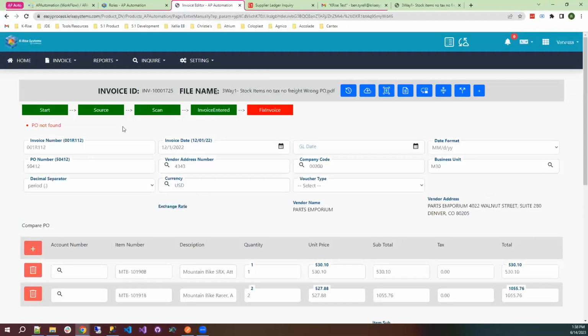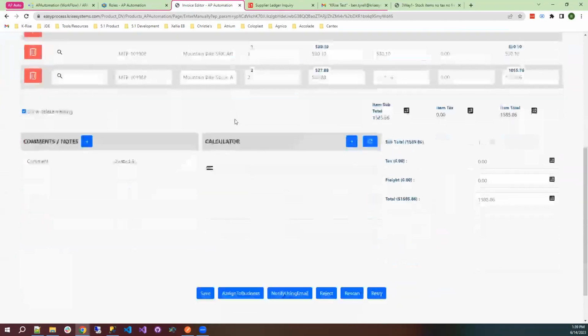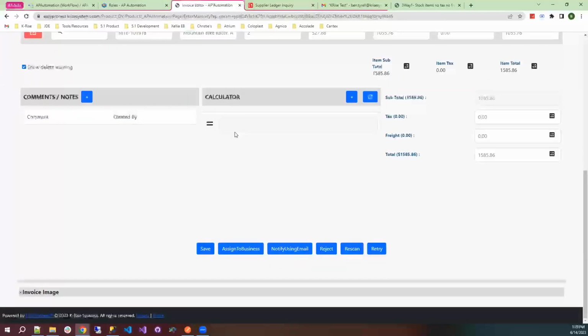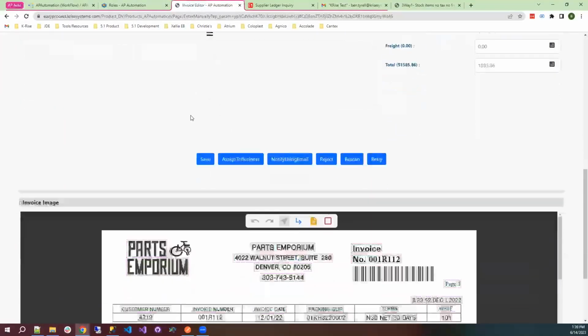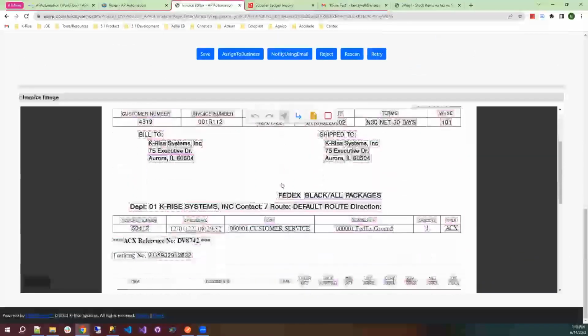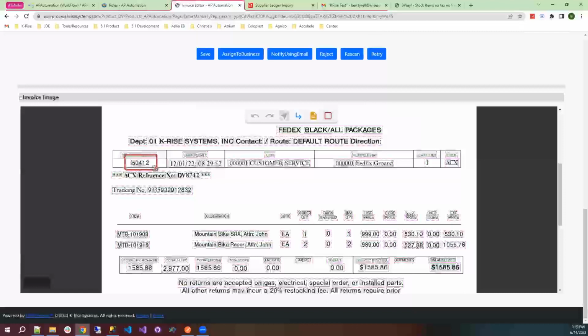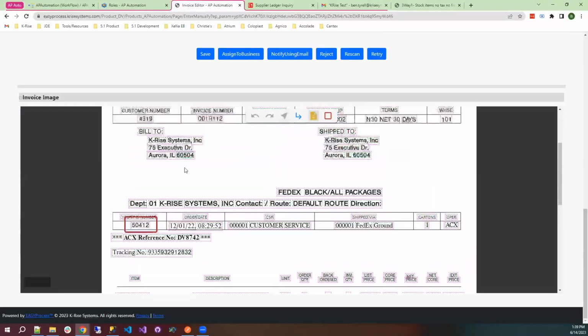As AP, we may not know what the correct PO number is. So here's where we can do some communication with the business. One thing I mentioned was the annotation feature. So going down here to the invoice image, we can put a box around the PO number. We can put a note here. We could say wrong PO number. We can add an arrow to it.